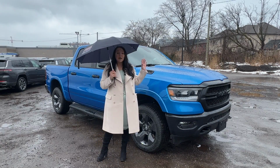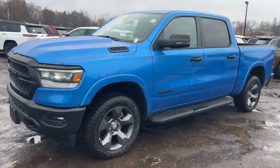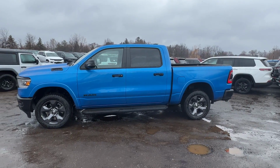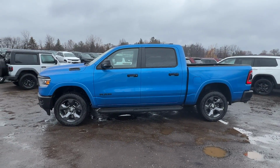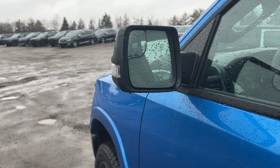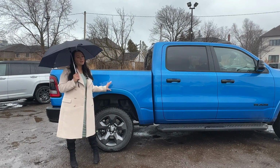Now, this is great because the Bighorn itself has a sport appearance package you can add on to give you those painted bumpers, but I find that this Built to Serve version gives you a nice version with those black front and rear that really gives you that Rebel style. And not only are these black premium mirrors a great look to match, but they're also powered. While the badging is all blacked out, you are going to get body colored fender flares.